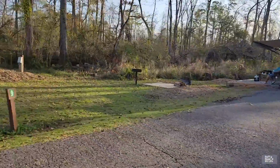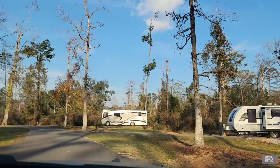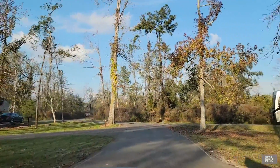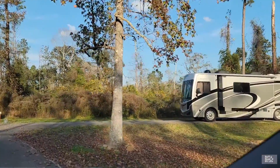Site 9. 11. And 13. 10's right there. And there we are at site 15. Our own little slice of heaven there.